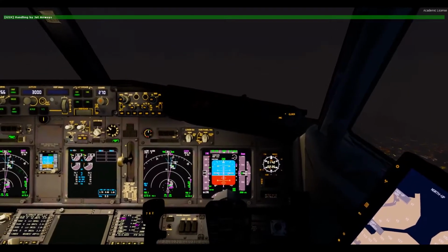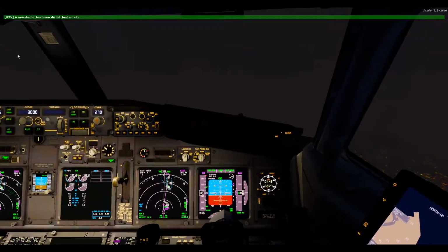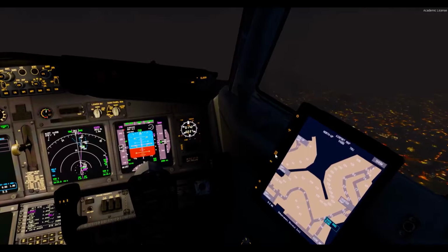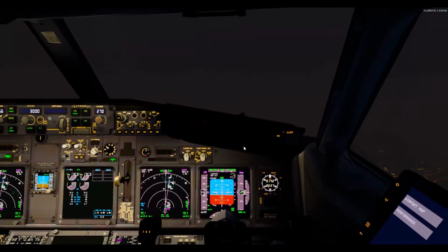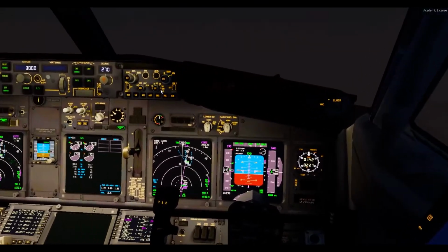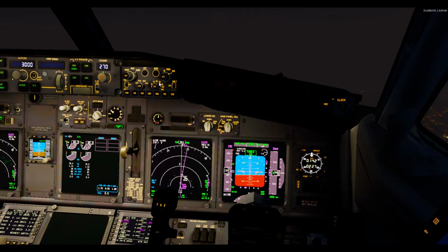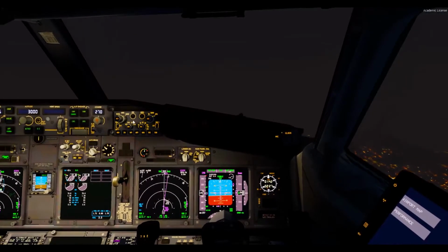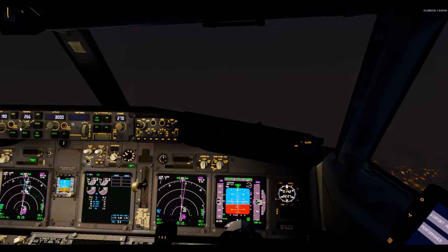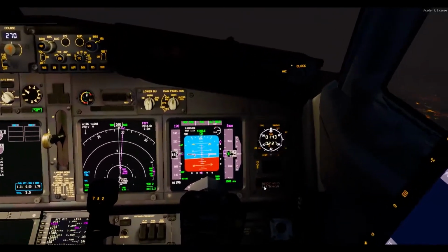Sad to hear that database is not, I don't think so. I hope to see it in the coming future. Let's see. So gate is already decided. Just hardly 12 kilometers away. And see, speed is already set to 190 knots. Heading selected, and glideslope is going to capture in some time. Let's see.